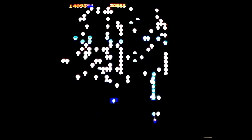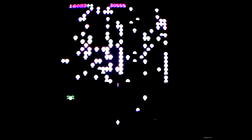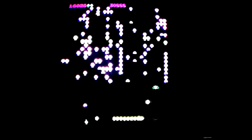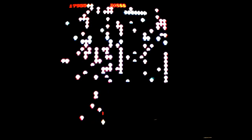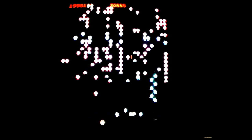See how those mushrooms have gone blue? Once that little thing goes across and turns those solid like that, as soon as the centipede hits one of those mushrooms that's been turned like that, it makes them fall completely to the bottom of the screen. So watch, if you watch at the top, you'll see him do it. There he is again. So you want to get rid of that guy as soon as you can.